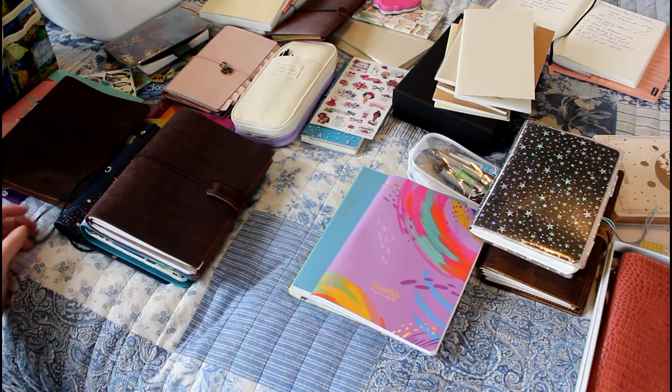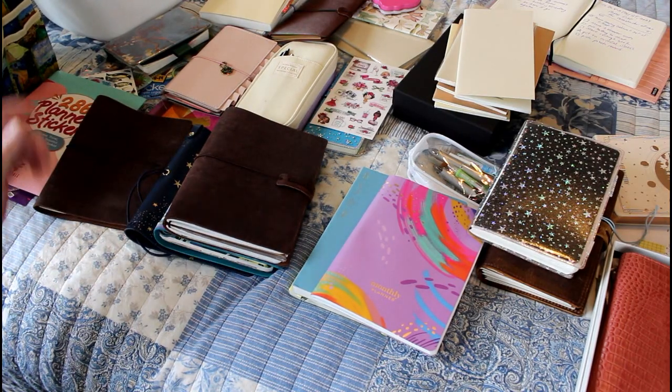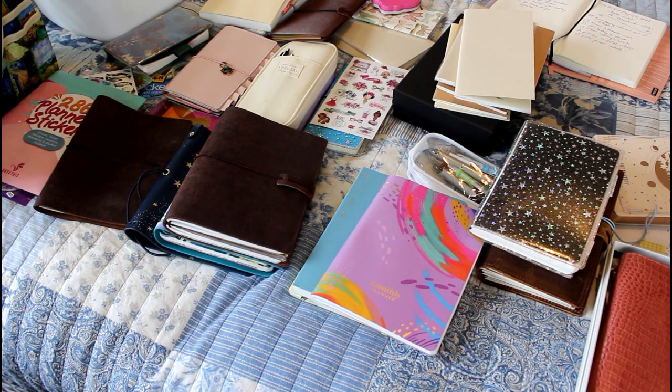So anyway, what do you think? Let me know what you decided to do. I am on a no-buy now because, as you can see, I bought enough crap to last a lifetime. I don't need all this stuff. I just really need a good bullet journal and commonplace notebook.